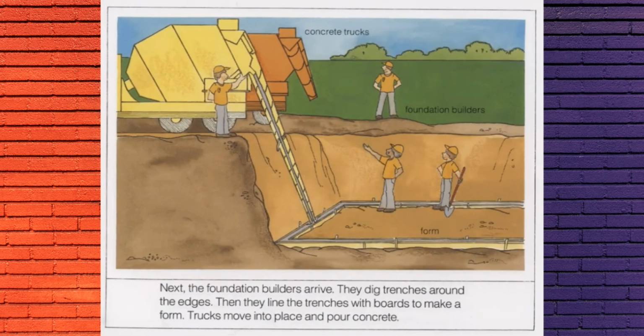Next, the foundation builders arrive. They dig trenches around the edges. Then they line the trenches with boards to make a form. Trucks come into place to pour concrete.